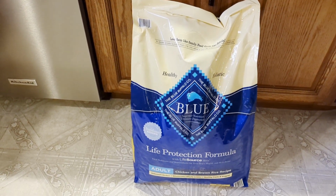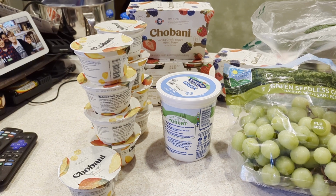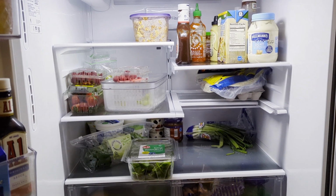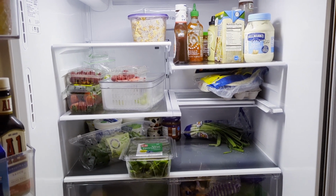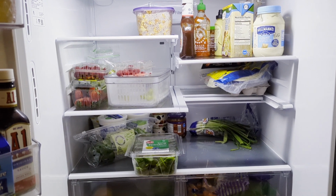to go ahead, grab a few things along with some of the fresh items that we needed for the week that we always buy, like the grapes and the fruit and the yogurts, that kind of thing. I wanted to bring you along today to clean out this fridge, get it reorganized. It's actually a brand new fridge. We've had it for less than a month.